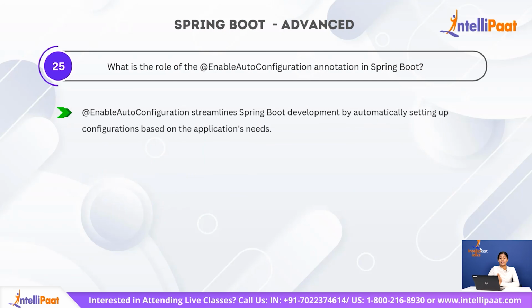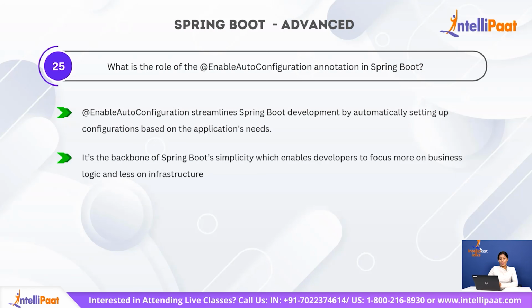This is basically @EnableAutoConfiguration. It streamlines Spring Boot development by automatically setting up configuration based on the application's need. It's the backbone of Spring Boot's simplicity, which enables developers to focus more on business logic and less on infrastructure. Such as if I'm setting up Spring Boot Starter Web, obviously Spring Boot will understand that I need a Tomcat server to set up on port 8080 so that I can host my website on this particular default port.